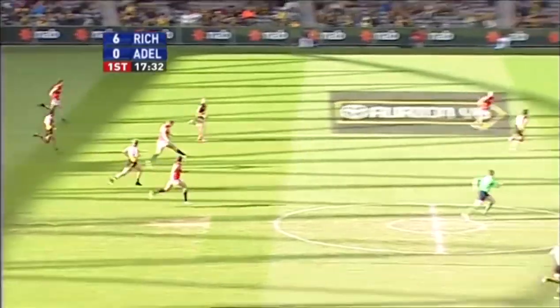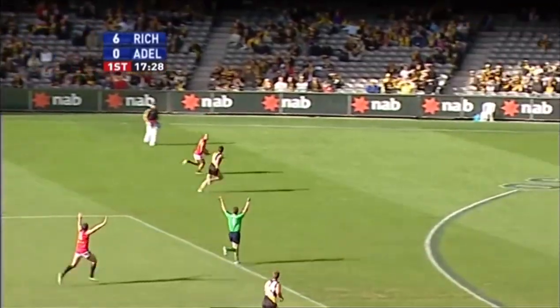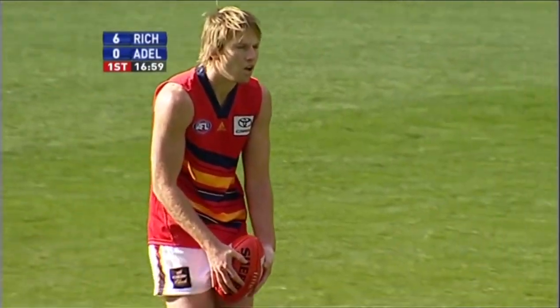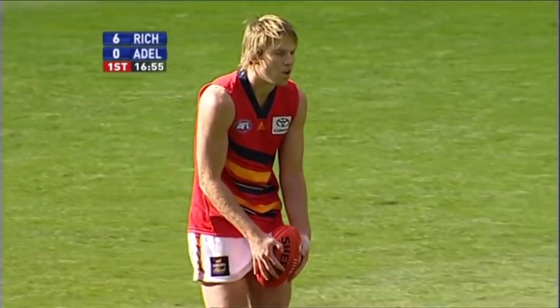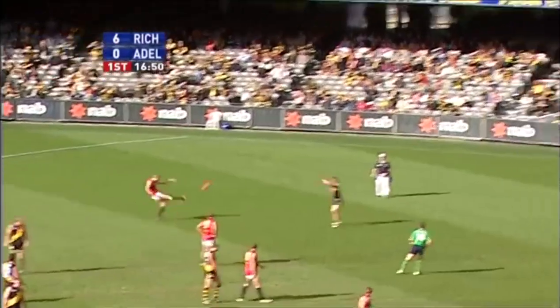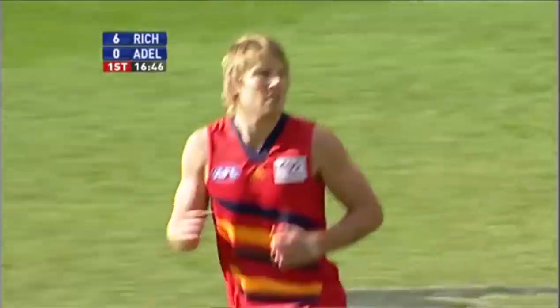Rutten runs through midfield, chips it out wide. Edwards, clever mark with the one hand. Now he's got Henschel short. He goes in that direction and Henschel marks. So Henschel kicked 3 last week, sitting on 49 career goals, from 40 metres. Very stuttering approach. Drop punt is close, hit the post.